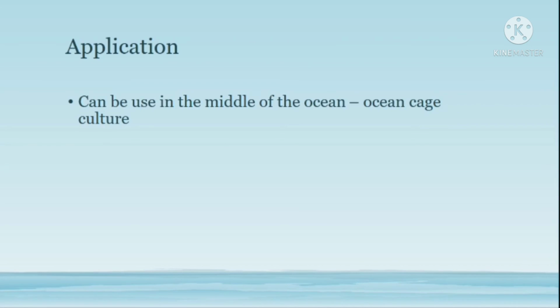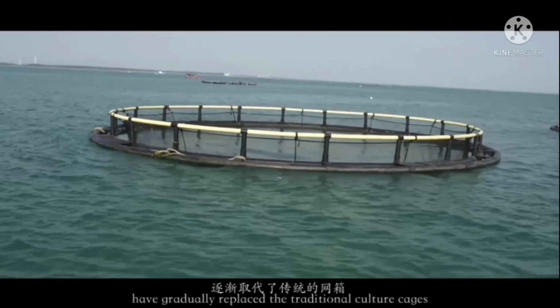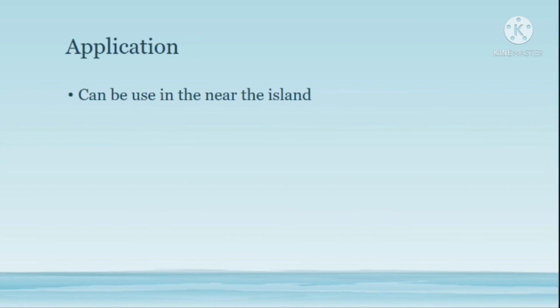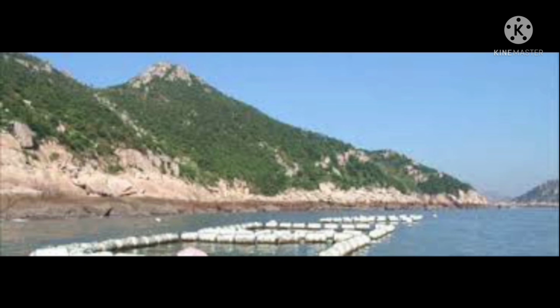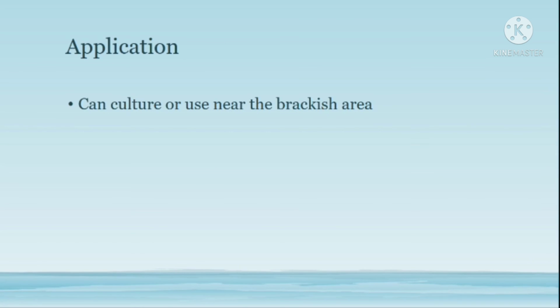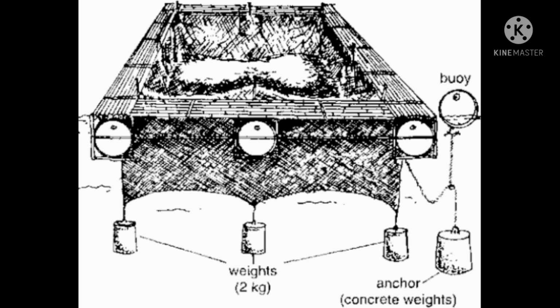Next, it can be applied in the middle of the ocean, such as ocean cage culture. Cage culture can also be used offshore near an island, because some cage cultures, such as floating cages, are used there. The final one is that cage culture can be applied near brackish water, because some species such as mud crab or shrimp are cultured there.